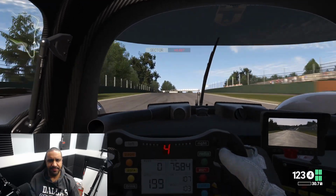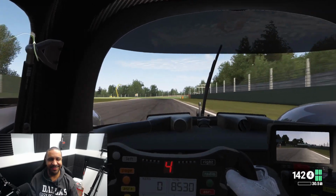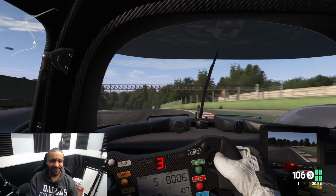Definitely slow. Down a half a second. So it's not the tires. It's not as if the tires are coming into their own and I'm getting faster. I just can't drive in Project Cars. That's all there is to it.